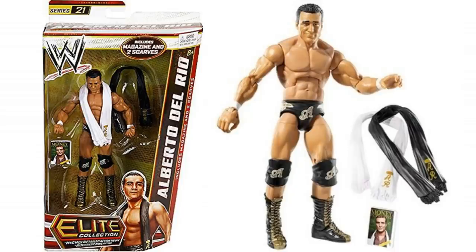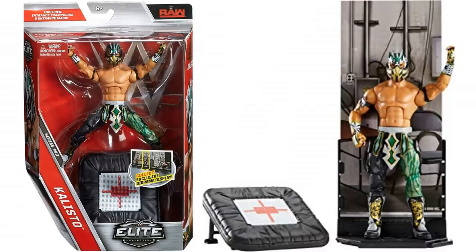Alberto Del Rio Elite 21 has got a magazine that's got his face on the front. His face on the cover of a magazine. Kalisto Elite 48, you get a trampoline. Sadly, the trampoline isn't bouncy. It is fake news. Literally, the whole thing's just made out of plastic. So it doesn't actually bounce. But still, it looks amazing.